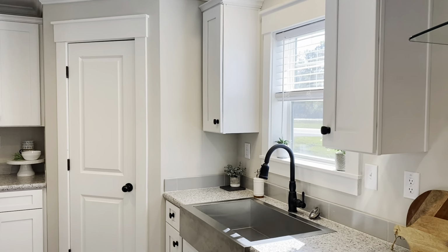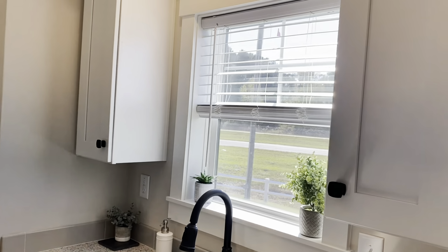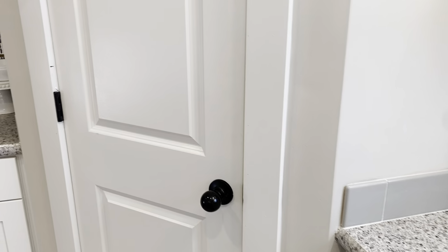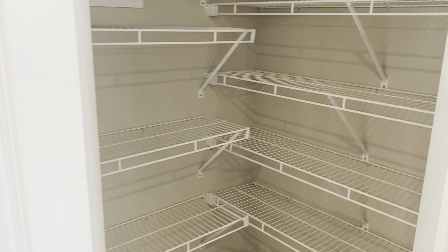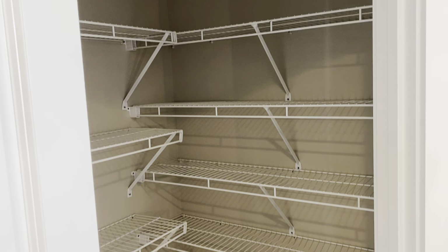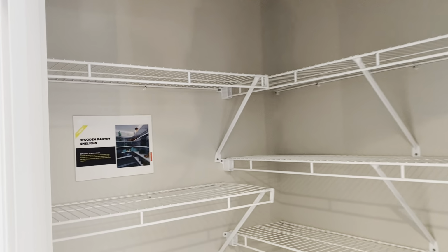You are seeing the optional window blinds. Call those $1,000 to run those throughout. Then you see the black hardware and knobs. I've already hit on that, but that is part of the black trim package. Wow. For 1,400 square feet, I mean, it's checking a lot of boxes.